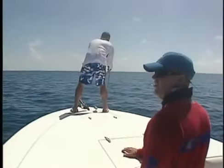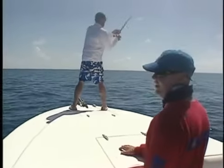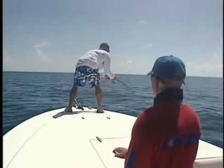Look at those shorts. Only a wife could love those shorts. See those shorts?